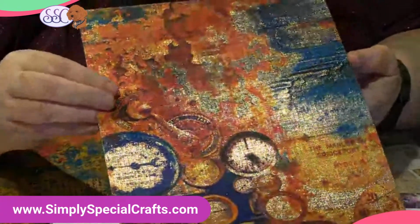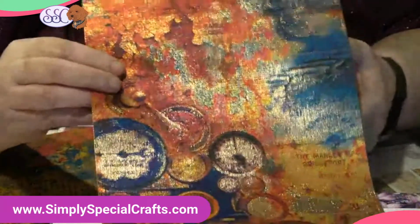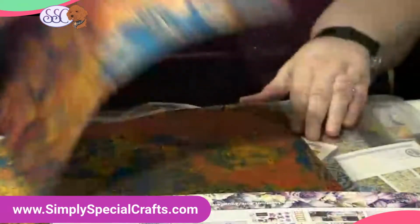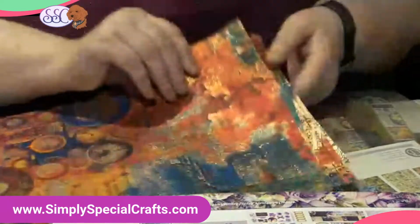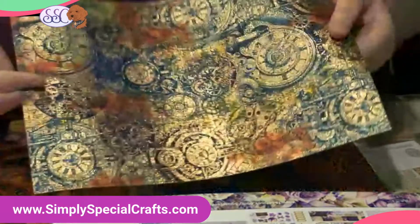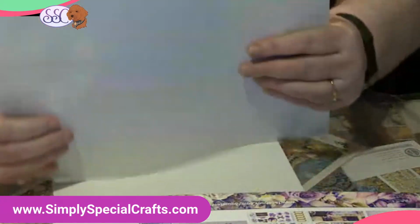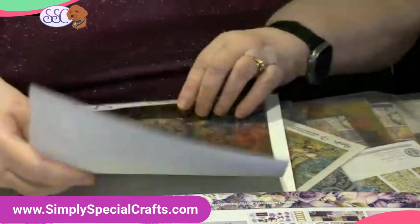This is from Ciao Bella, and it's called Coral Reef. And it is stunning. My goodness, it's stunning. Here's that cover sheet again. Let's put that back in the package the way it was, so girls pull it, they can tell what they're getting.